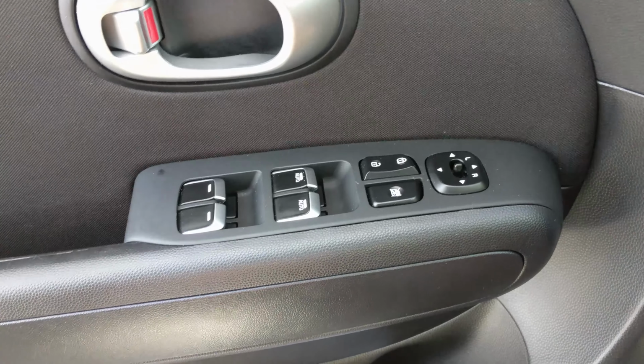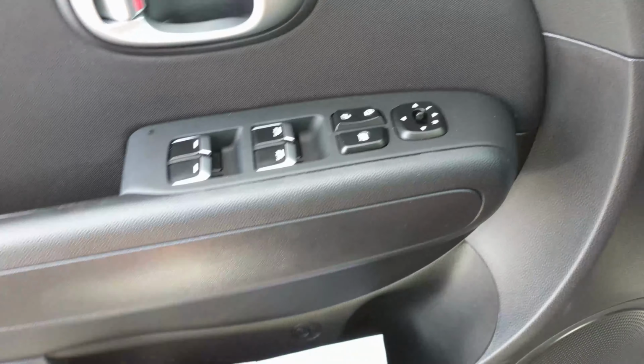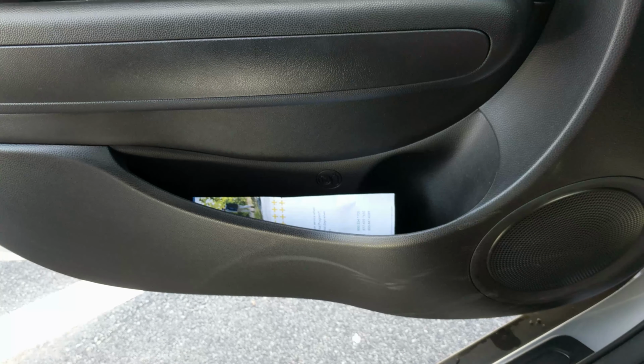By the way, the driver door controls have auto up down for fronts only, and door storage is big enough for a small umbrella and water bottle maybe.